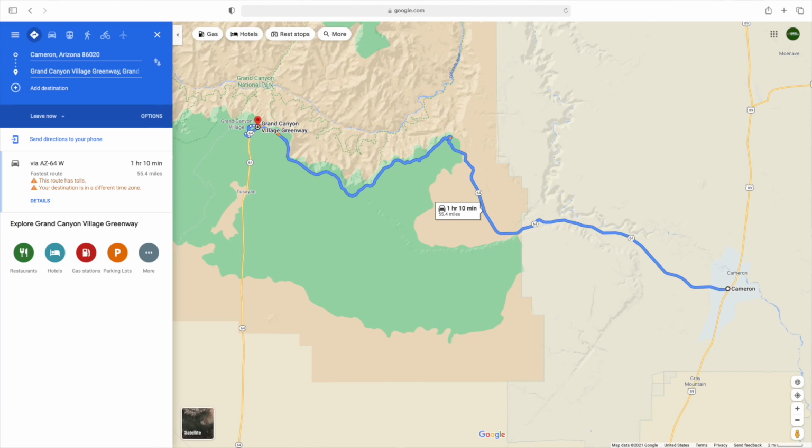From Cameron to the Grand Canyon is about 55 miles. It'll take a little over an hour to do it. Most of the ride is big sweepers across the Navajo Nation. Once you get inside the park, which you do have to pay for, the curves get a lot tighter until you meet up with the main road that comes from the southern entrance.